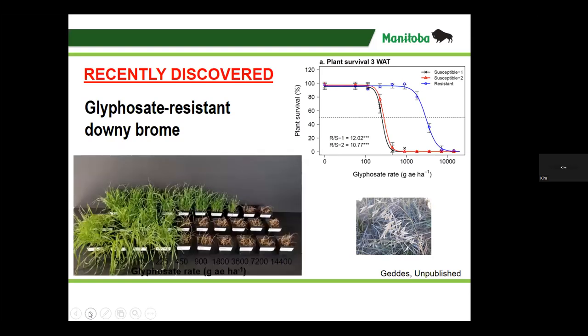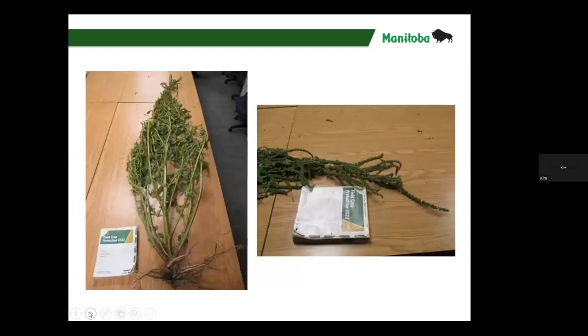So next slide, please. And this is just to show you the rates. Can you just hit the next slide? I think a circle comes up. Basically, if we're looking at that liter of glyphosate rate, you can see some populations it was still working and other populations a liter of glyphosate is not even fazing downy brome. So again, very concerning. Next slide, please.